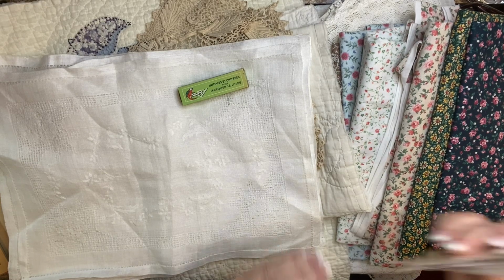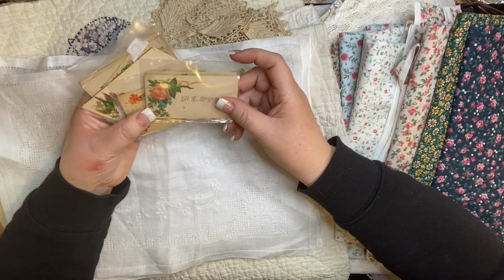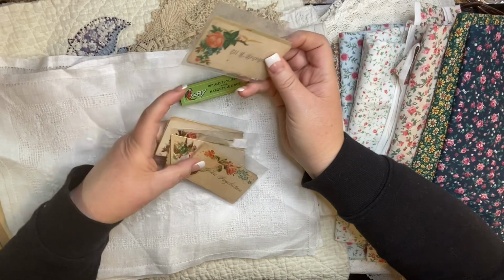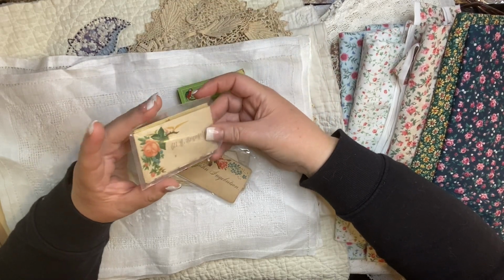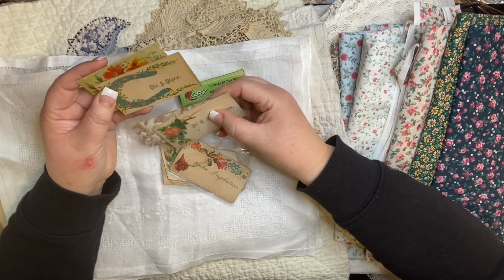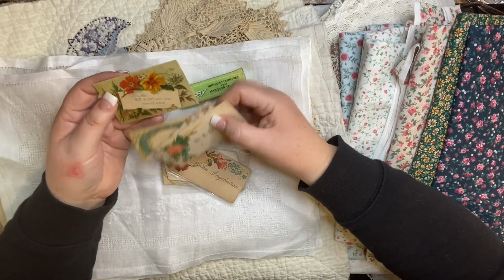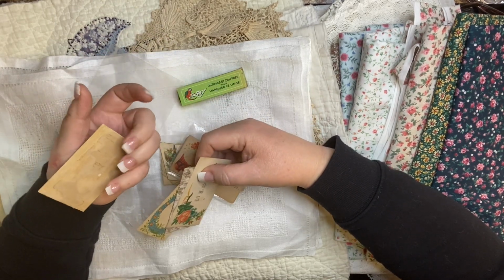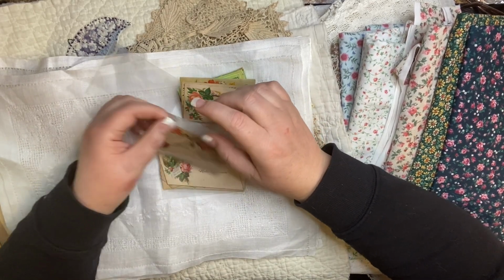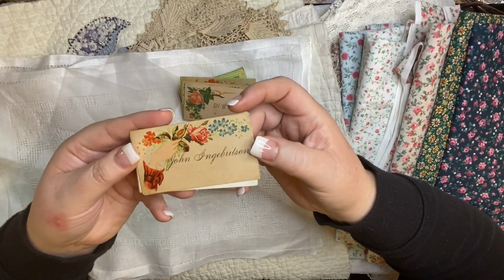And then on eBay, I just happened to come across somebody that had vintage calling cards, and they're hard to find. But this person had a set of, I can't remember how many there are, maybe like 20. But they're really, really cool. They were an absolutely great price. And so, look at that. Isn't that pretty?